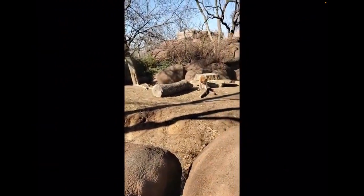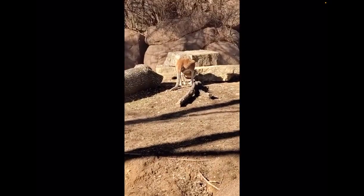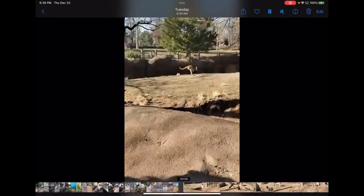And then there's these little kangaroos. Look at the baby. Let's show that again.